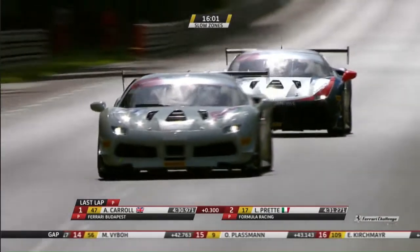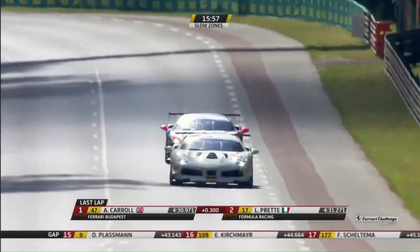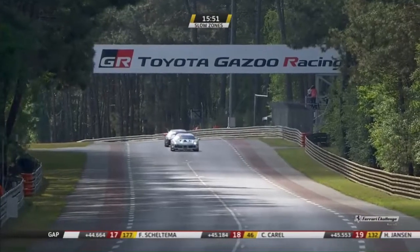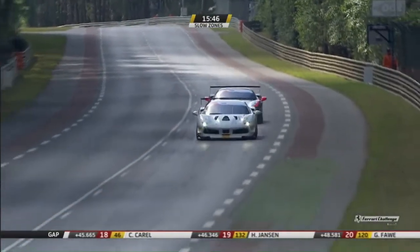Yeah, Adam's car looks a bit squirrely, and Louis is in the tow. He may have an opportunity down to Indianapolis on this lap, but definitely under braking particularly, Adam's car is looking less comfortable, let's say, than Louis'. So it's definitely on here, and this is the race they want to win. You know, there's the championship, but this is the race they want to win, Le Mans.